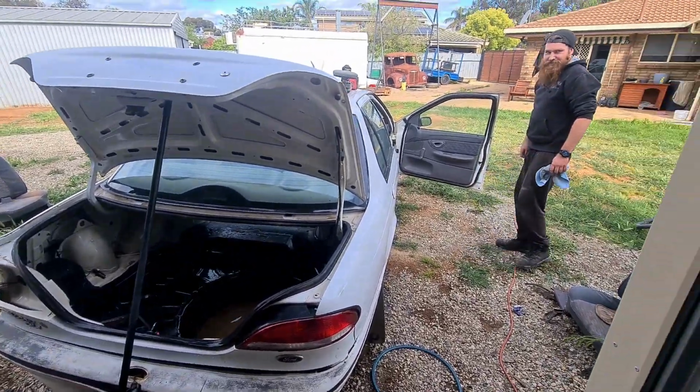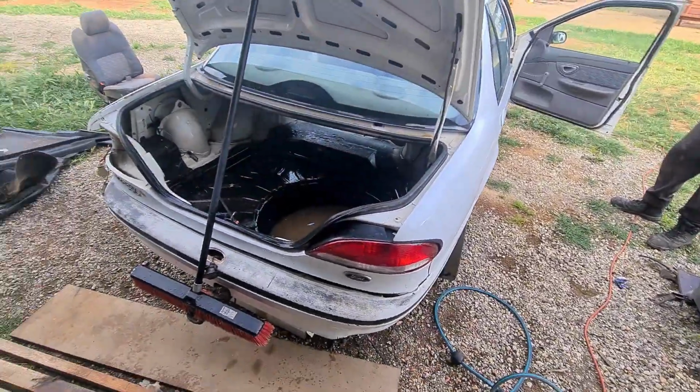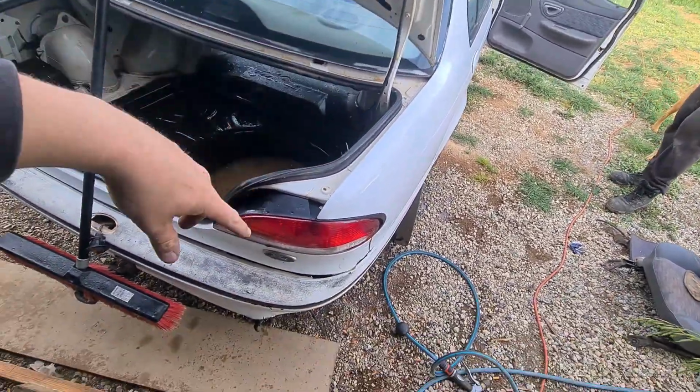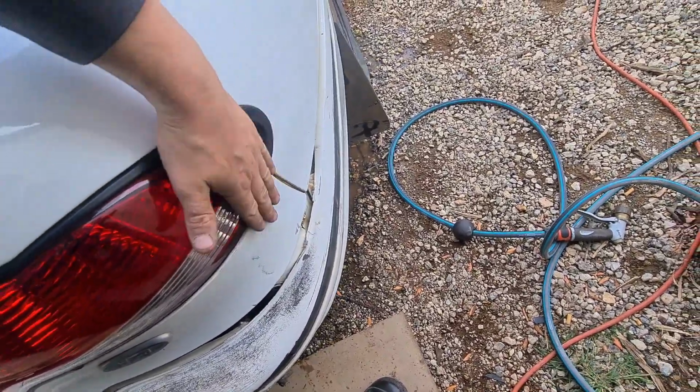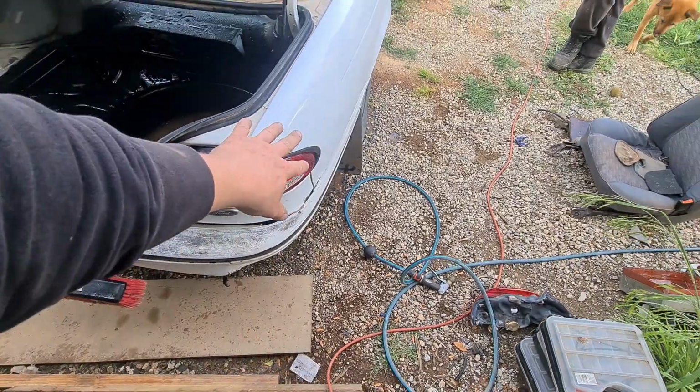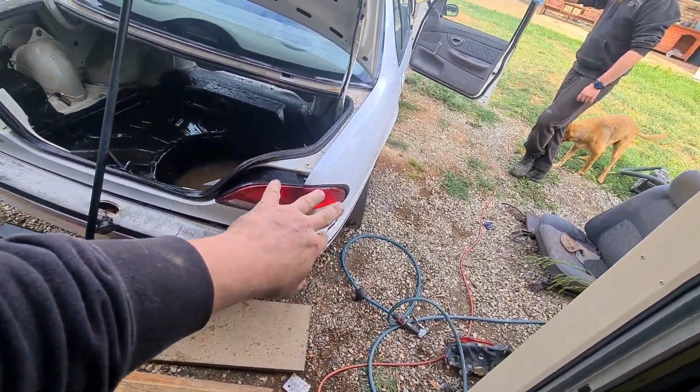Alright, we've been polishing, well, Dale's been polishing the car for like 2 hours now. I've been doing miscellaneous stuff, pulled the boot apart, put some mirrors on it, put a tail light in it. We hit this back corner and got the dent out pretty well. The trolley, it's now a trolley dent. May have been drift damage, but now it's a trolley dent.